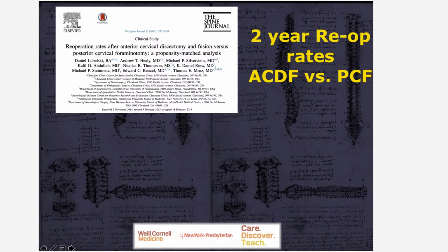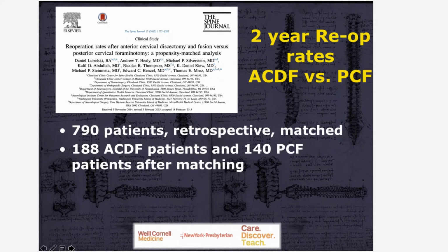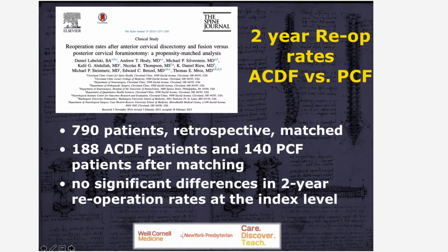At 2 years, however, and this is a study that was published recently, 790 patients. They matched patients who had ACDF surgery versus posterior cervical foraminotomy done, and there was no difference in 2-year reoperation rates in these patients.